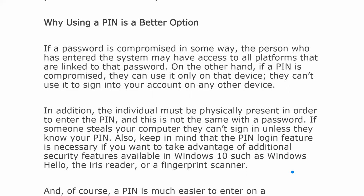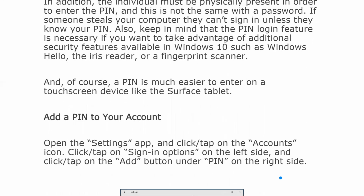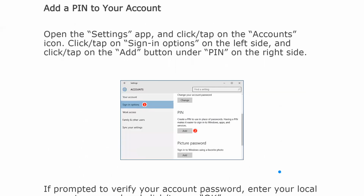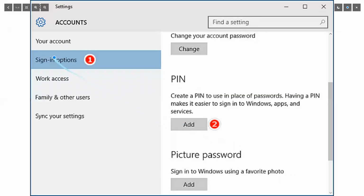Also keep in mind that the PIN login feature is necessary if you want to take advantage of additional security features available in Windows 10, such as Hello, the iris reader, and so on. So to add a PIN to your account, you go into Settings and Account, and then in Sign-In Options, let's make this bigger. In Sign-In Options, you click on Sign-In Options, and then you go to Add.